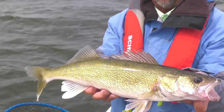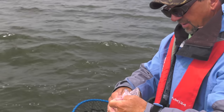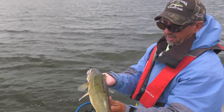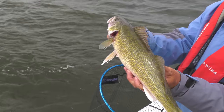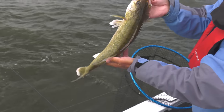There's another nice Last Mountain football. And in that 20-inch range, this is typical. There's a lot of this size. On Last Mountain, depending on what the bite's doing, you can get a lot of big fish, in that 26, 27, up to 30. But typically you're looking at about 20, 25 fish a day, with a lot of 19 to 23, 24 inch fish. Really nice average size. And they're all fat, really girthy.